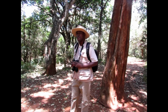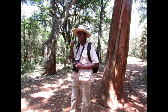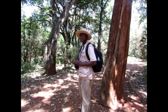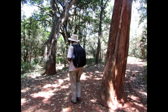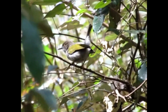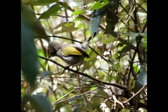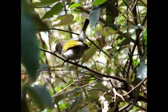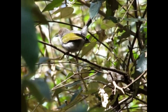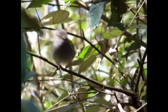We are searching for the gray-backed camaroptera. I just heard it calling. So we'll just follow its call and locate it. Now the gray-backed camaroptera is there, very noisy. You can see it's wagging its tail. See, the wings are olive. It keeps on wagging its tail as it calls its mate. This is one of the special birds here at the Safari Walk.